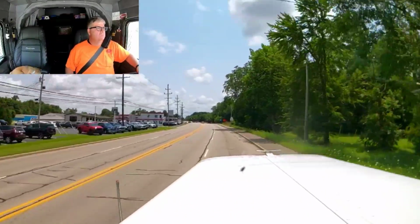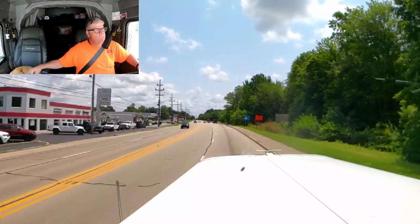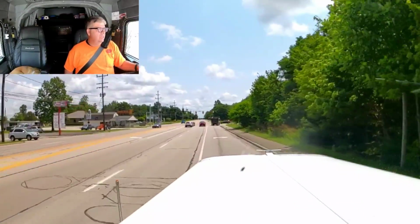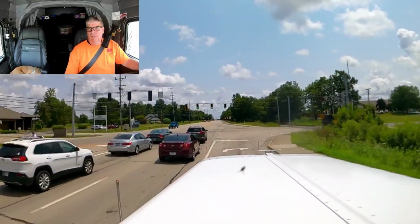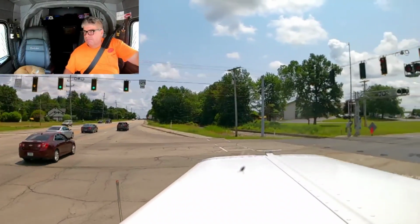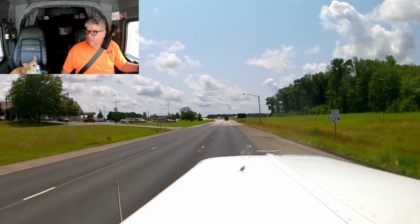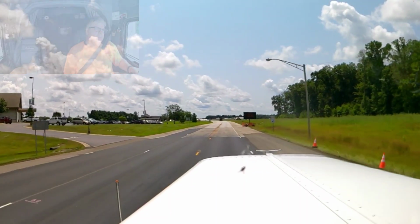In 1,000 feet, turn right onto Indiana 129 South. All right, we're gonna get on this 129. See what happens. I don't think I've ever took this road before, so hopefully it's not too wide. Turn right onto Indiana 129 South. We'll see. Continue on Indiana 129 South for 10 miles. Oh, man. Rough. All right, talk to you in a bit.